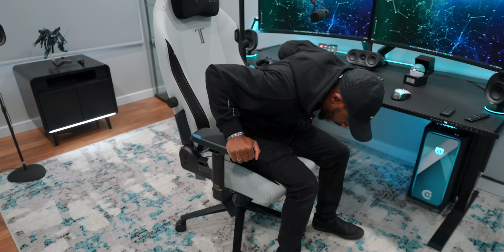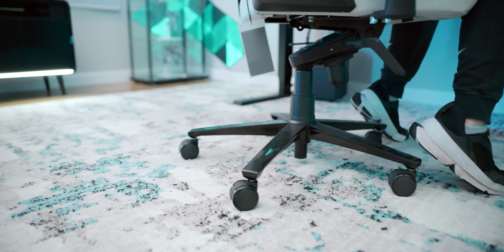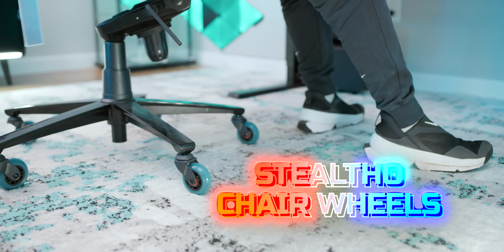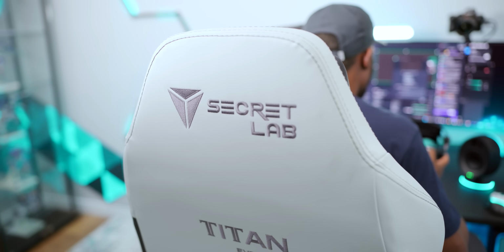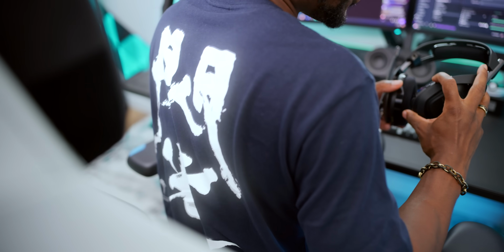Only thing I'm gonna do now is change out the roller. It's gonna be amazing. It's gonna match the theme. You'll probably see it in some B-roll. But this is an awesome chair, and it feels as high quality as the desk.